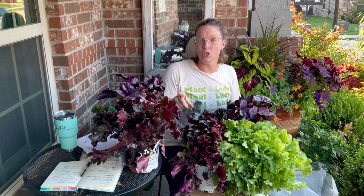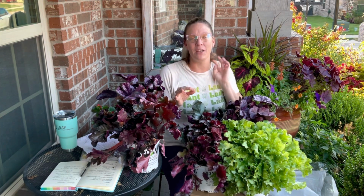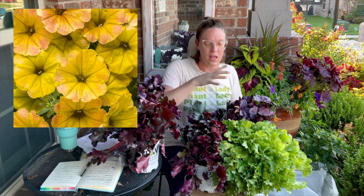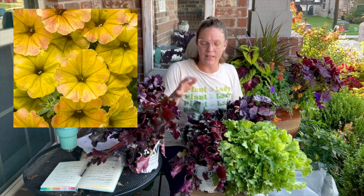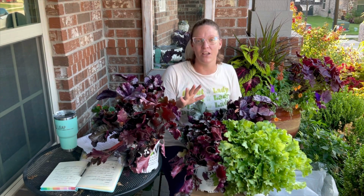And then in addition, today I'm going to go ahead and tuck in some Super Petunia honey tone petunias. Now, these petunias are super tiny. They haven't really done much of anything yet, but I'm going to go ahead and get them into the ground and get them going, because I think that beautiful honey tone, and I'll put that color up on the screen, mixed in with these deep tones of the wildberry and the black pearl and the cherry truffles Heucheras, will be just stunning. Absolutely amazing seeing that contrast in color.